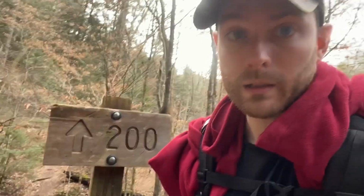Another trail marker. So we're on trail 200. So this should, I believe, take us most of the way back. So I want to try to speed up a little bit and then get there as soon as I can.